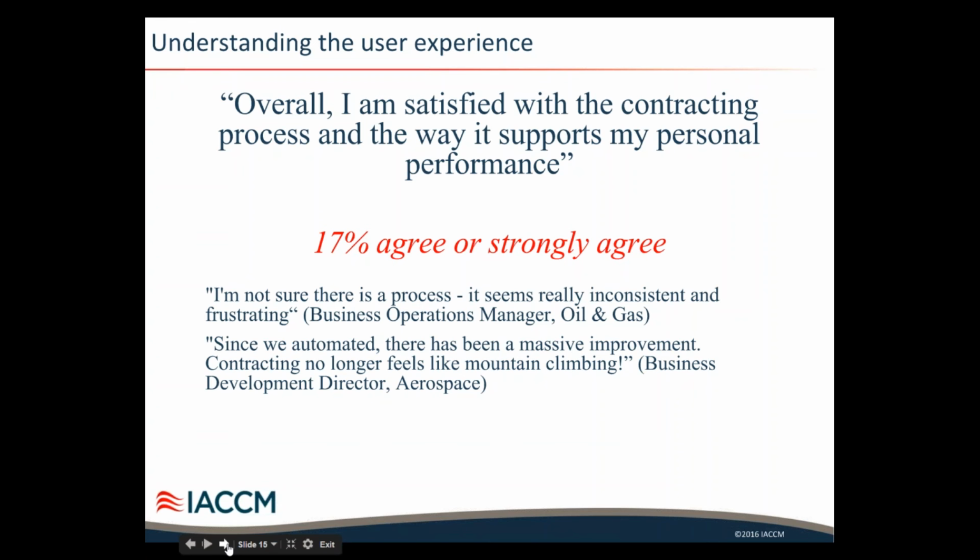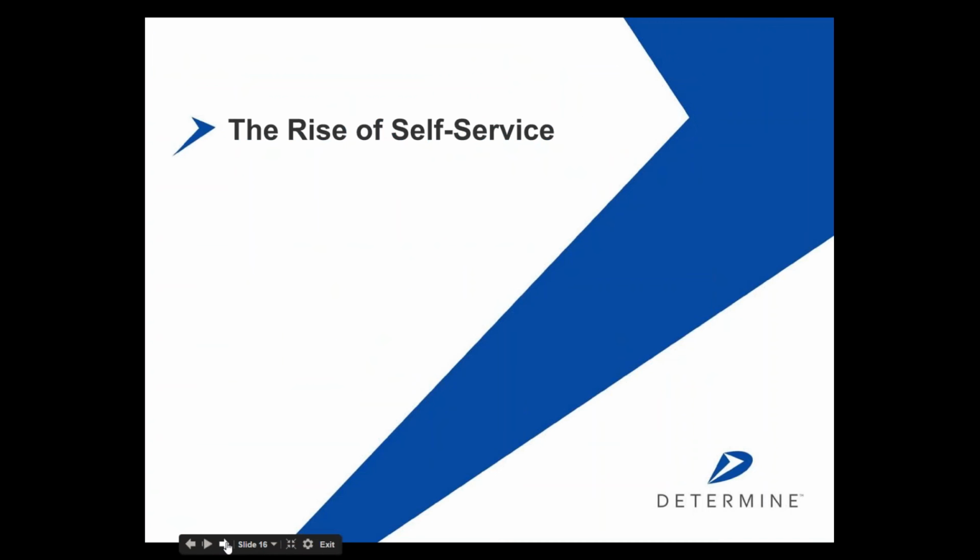So as one operations manager commented, I'm not sure there is a process. It seems really inconsistent and frustrating. Yet at the other end of the scale, a comment from an aerospace business development director who obviously is benefiting from automation. Contracting no longer feels like mountain climbing. I rather like that particular statement. So, Matt, Constantine, are you going to help us to stop climbing mountains?